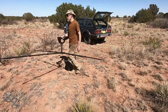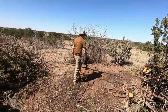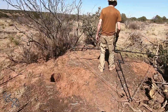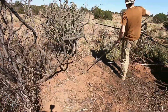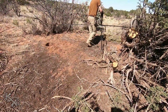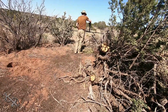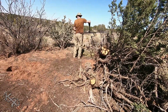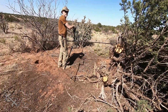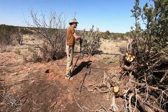That was the car. Pretty good sign. Have to pull some of that out of the way.